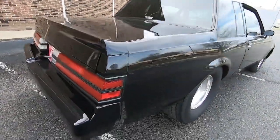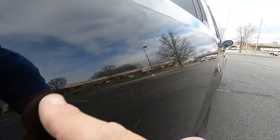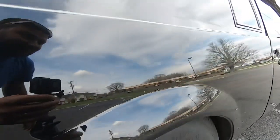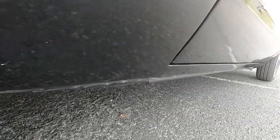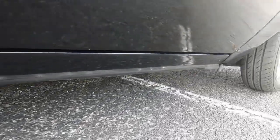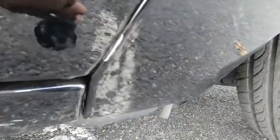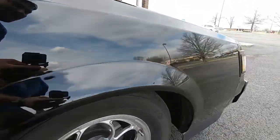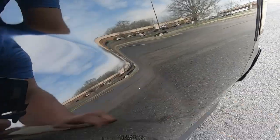Let's go down this side. Get a light scratch there, very light. Leftover wax. Chip down here. Like I said, I'll stop when I see the stuff. Right here in the front. Up over the fender. We got a chip there as well.